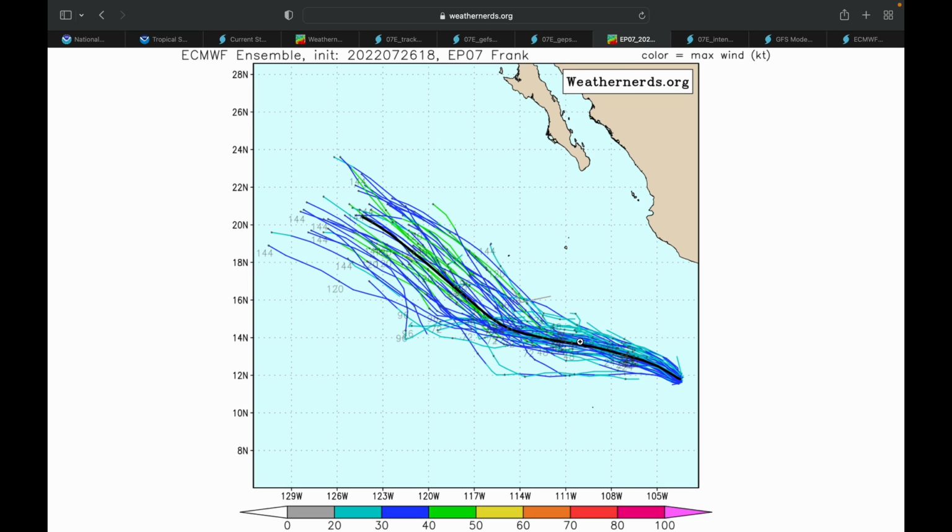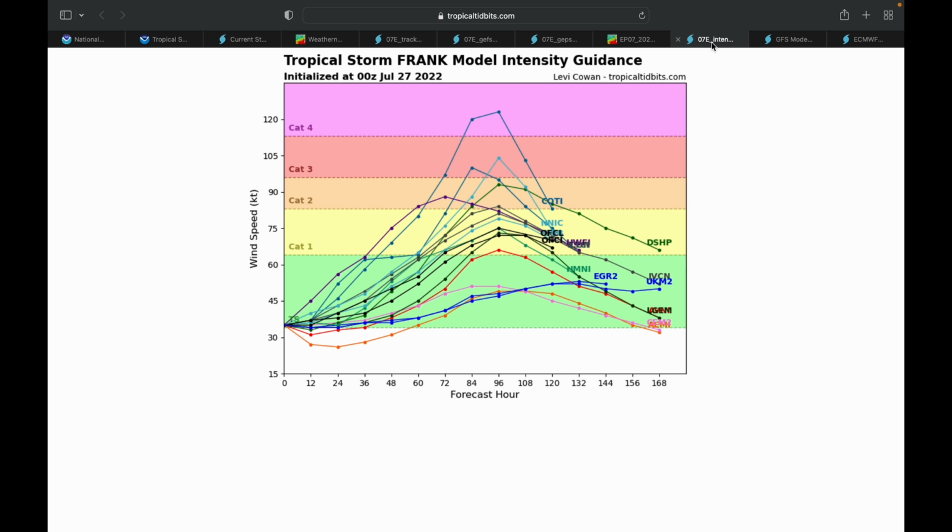So the European model here, showing that general westerly path for about 72 hours, turning to the north and passing that 20 degrees north threshold between 120 and 144 hours. Now you can see here, this is the max winds, these spaghetti strains. These are in knots, and you can see the strongest period here is between 72 and 144 hours on most spaghetti strains. But that is where our intensity guidance does come into play.